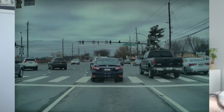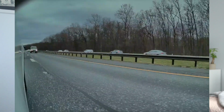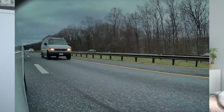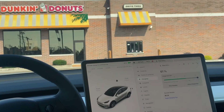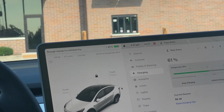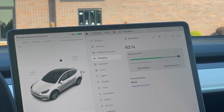We did take one road trip with the car. It was about a 4 or 5 hour drive. I was driving the whole time. No self-driving, because my parents aren't comfortable with the full self-driving stuff, so I had to manually drive. This sounds so bad. I had to actually drive the car. Halfway through, we stopped to get the car charged. It usually gives you a recommendation of how much you need to charge, but I would always just charge it to full, because you never know what can happen on the way.